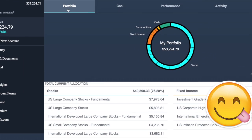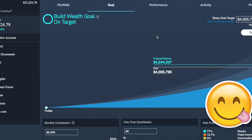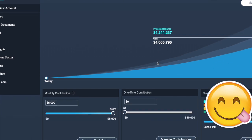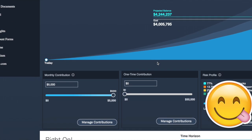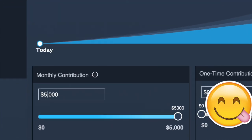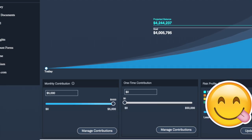So this is all based on some questions that I was asked. So I created a goal. I tried to create the best possible outcome to reach that goal. And you can see here the goal is 4 million right here. And it thinks that I'll hit it. I'll hit 4.2 if I keep contributing at the same rate, right? So what am I contributing? Right now I'm contributing 10,000 a month, I believe. Oh, 5,000 a month actually. If I move this to 10, which is what I'm doing now, it's just not set up, but this probably needs to be updated as well.